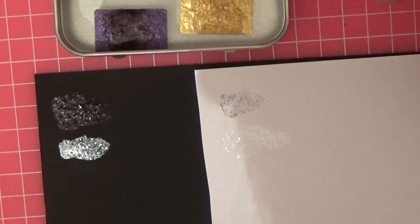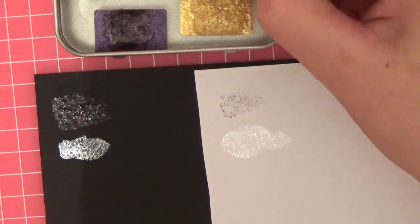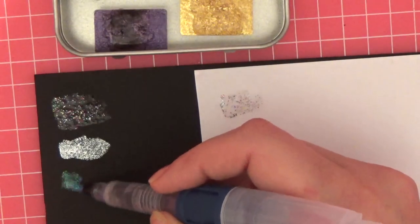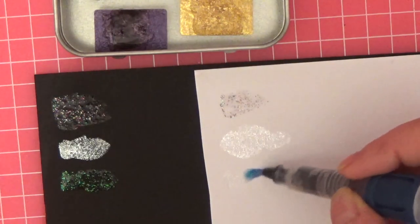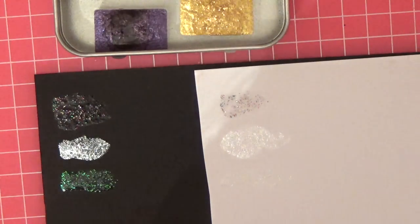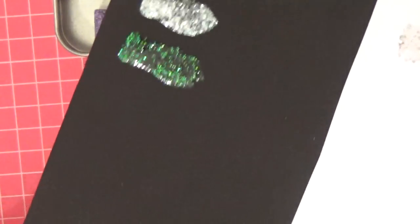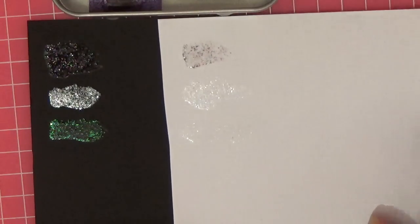Okay, this one is Magic Fairy Dust. I'm just making sure I pick enough of it up. Oh, we are on camera, yeah. Oh gosh, that is like that folk art one that I use that dries clear and gives you a glitter. Let me just lift that up so you can see. Look at the difference on black. So that picks up all sorts of colours, and then there's them on the white paper. I'm glad I decided to show you on the black because it does make a big difference.